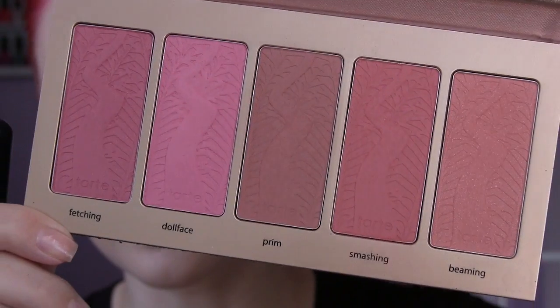I have some more cheek products I want to talk about. This is the Tarte Holiday Blush Palette. This is their Bling It On palette. I got this at Sephora last month and I'm so happy I did. This is my first Tarte palette. I did a whole review on it, so I will link that down below.